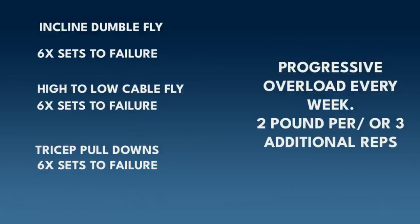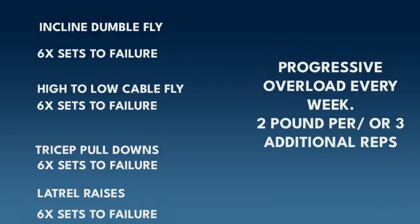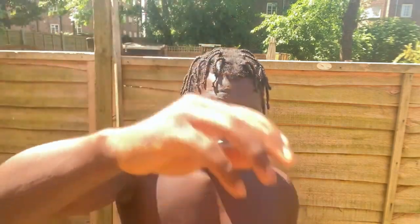Lateral raises is basically just like this. Again, like I said before, you're going to be doing 6 sets of these 2 workouts, right? Until failure, and then you slowly want to gradually increase the weights. Cool. Boom.